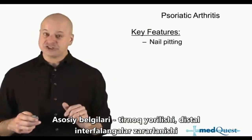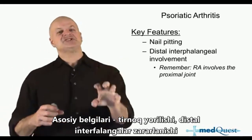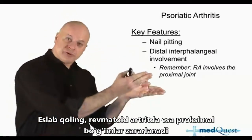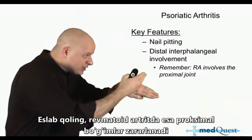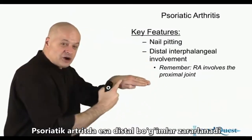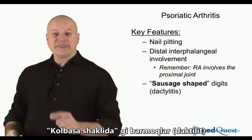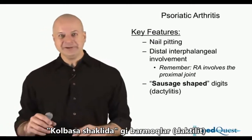The key features are that you have nail pitting, and that there's distal interphalangeal involvement. Remember, RA is with the proximal joint, and psoriatic is with the distal joint. Psoriatic, RA. Sausage shape, dactylitis. Sausage digit, tasty, huh?